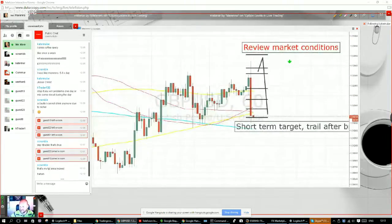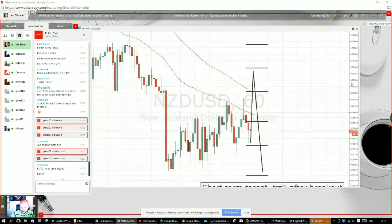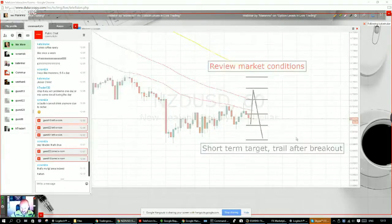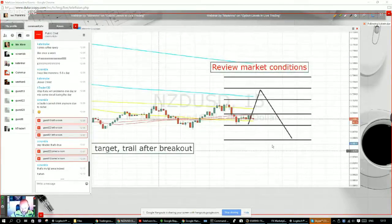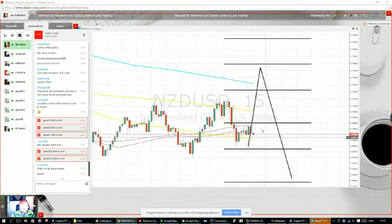All right, so let's go to Kiwi. What do we have here? Well, the price is kind of in a range. Let me switch to 15 minutes, it will be a bit more interesting. Okay, so that's where we are at the moment, in a range between two levels. The price is just in between 0.69980 and 0.69820.